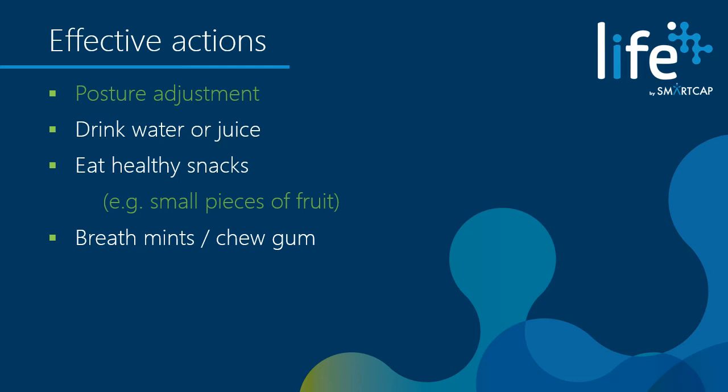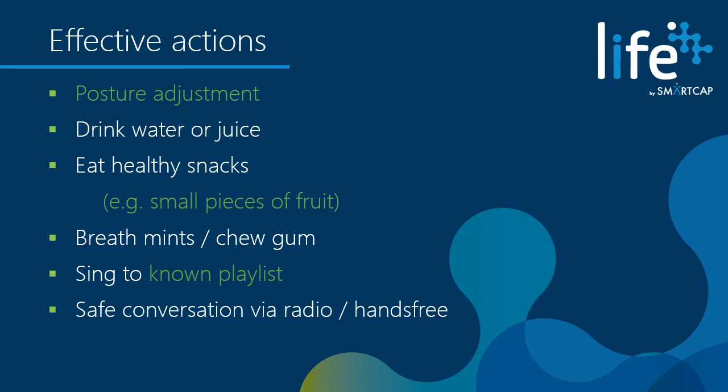Now before, I mentioned that some drivers will sing to the radio. What we know to be true is that our mind is likely to wander once we hit a song where we don't know the words. So if singing is your thing, a good tip is to set up a playlist where you like all the songs and you know all the words. The idea of a safe conversation using hands-free does seem to work well, which is why some businesses implement over-the-radio trivia sessions at regular intervals throughout their night shifts.